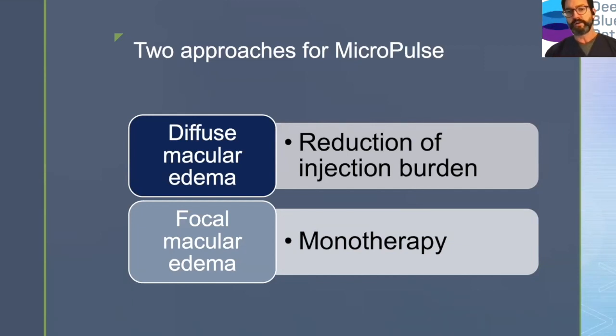But then there's another option, which is the one that I'm going to be focusing on today, which is monotherapy for focal macular edema. Because the way I look at this, with diffuse macular edema, when you consider reduction of injection burden, it's a statistical question, and that requires significant studies to demonstrate the burden of injection and the change. It requires statistics to prove.